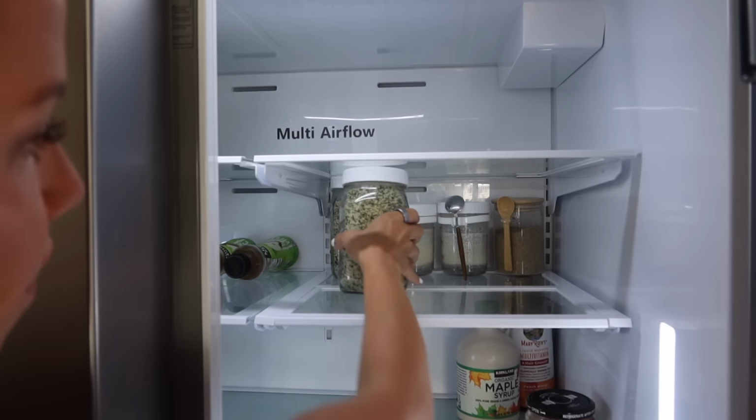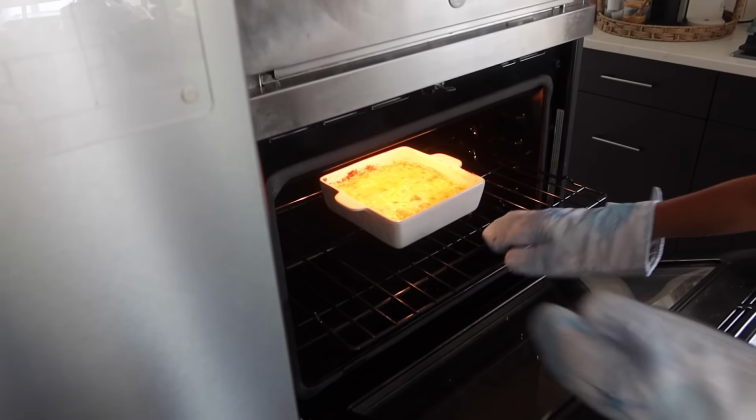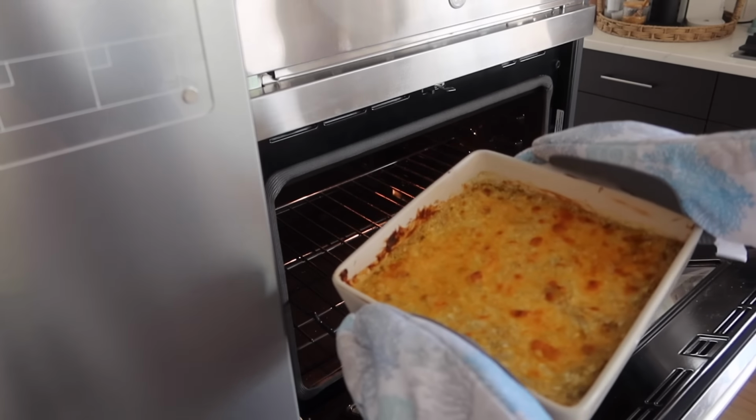Hemp hearts are really great. They have protein in them. They taste really good on pudding. It's just a nice little topping for the chia pudding as well.